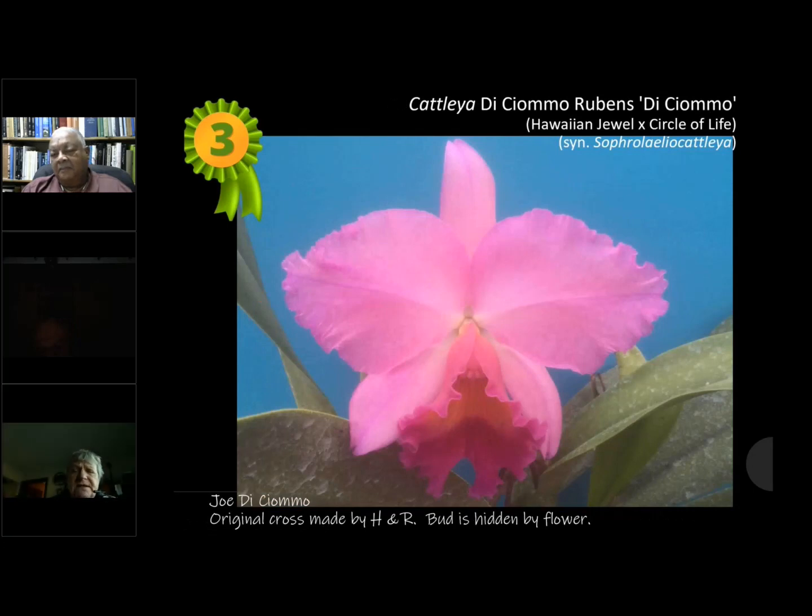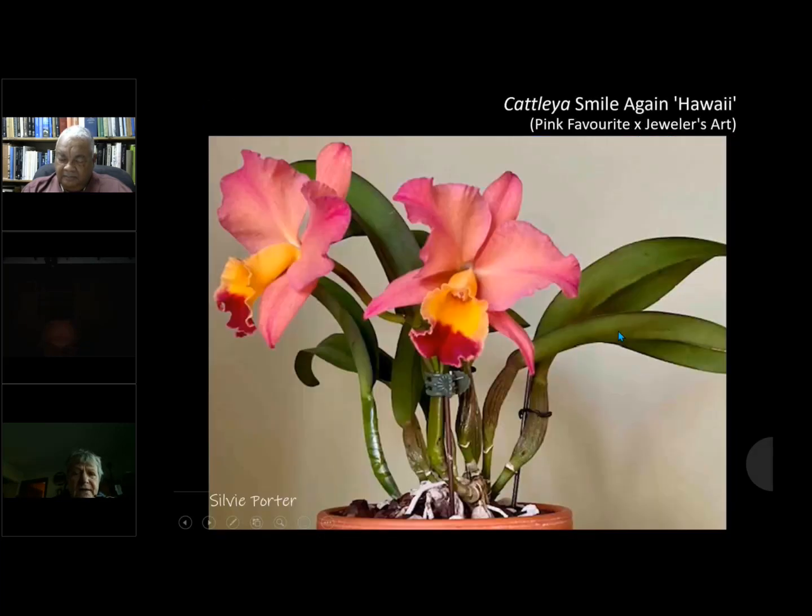Another one of Joe's plants, now this is one of his crosses, is Hawaiian Jewel by Circle of Life. And whenever you see Circle of Life as a parent, it always bodes well for the progeny. And he said that Joe didn't make the cross, but he got to name it. I guess he sweet talked Roy into letting him do it. I love this Cattleya Smile Again Hawaii, 'Pink Favorite' by Jeweler's Art.